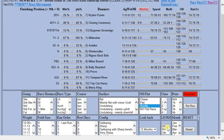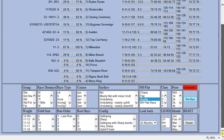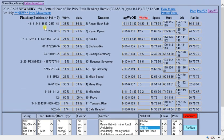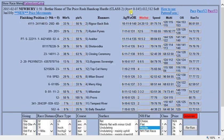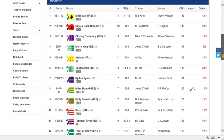Riggerback Bob, let's see, now that's certainly a high class horse. Go back a long way for Riggerback Bob, a very long way. It's over 2 years since it's possibly been chasing. It's coming back after a long way up. Right, that's a very quick and dirty analysis as always.